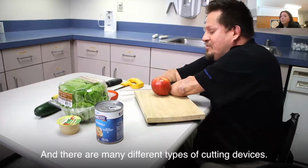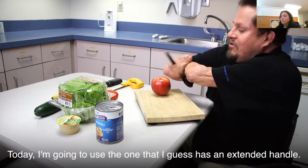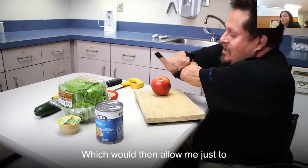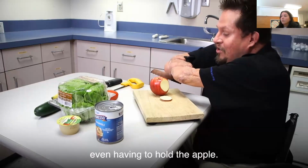And there are many different types of cutting devices. Today, I'm going to use the one that has an extended handle, which would then allow me to just focus on being able to cut the device without even having to hold the apple.